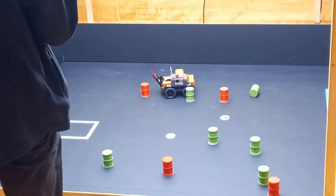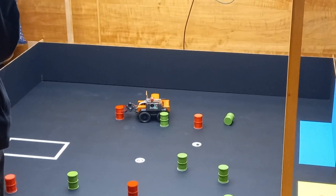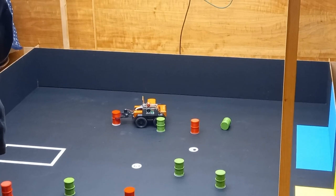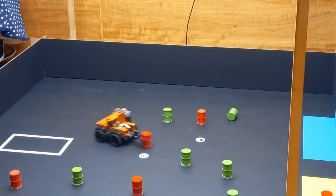For the final challenge, I watched a team use a very effective attachment for their robot. This has inspired me to include a simpler but just as effective attachment to my robot, which I will show at the end of this video.